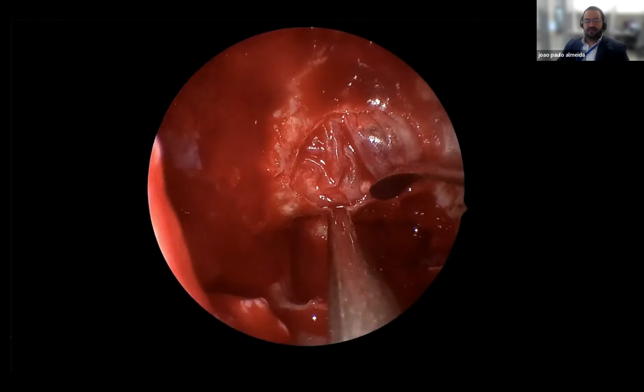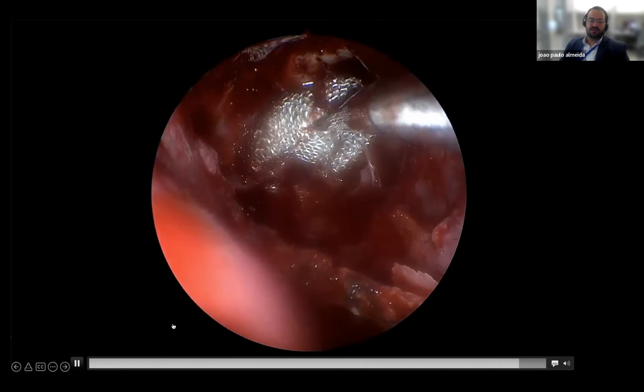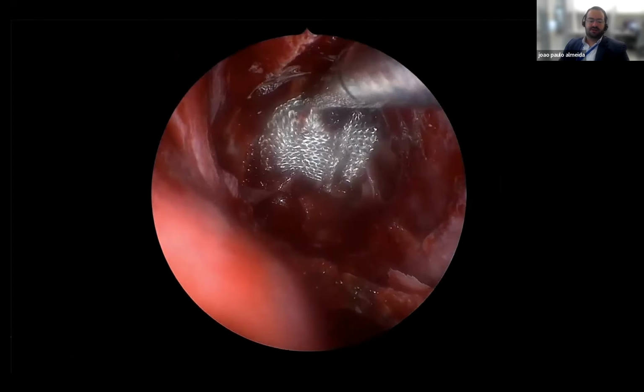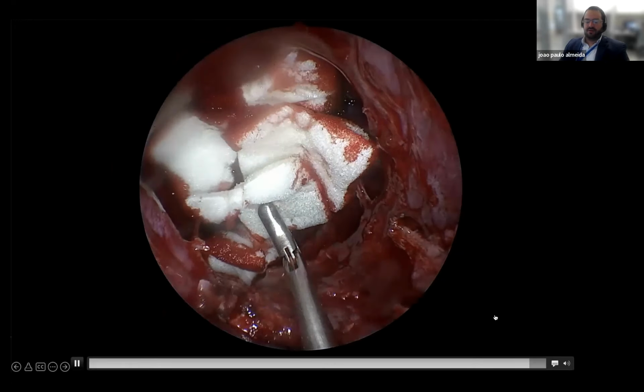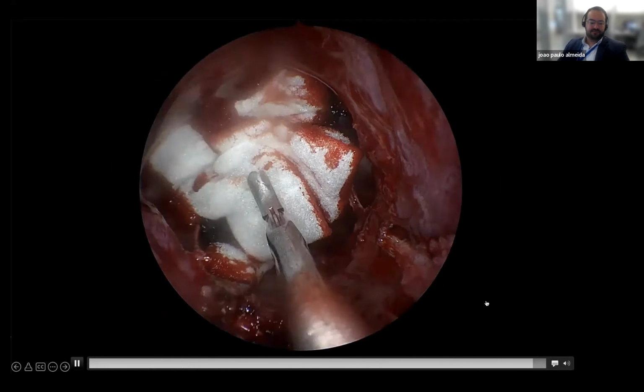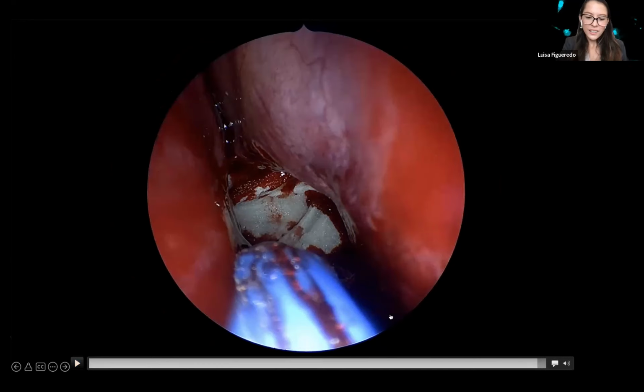We didn't have any CSF leaks, and you see here the reconstruction was done with Biodesign, which is this dural substitute, and Surgicel and fibrin glue, and thankfully we didn't have any issues. Beautiful. Thank you so much, JP.